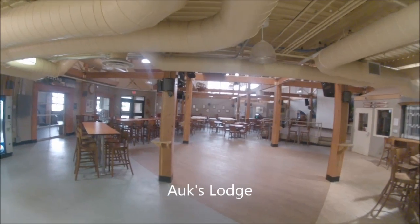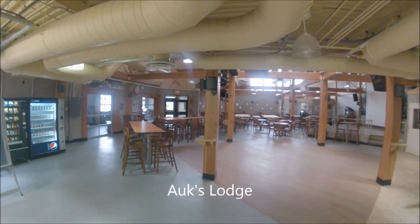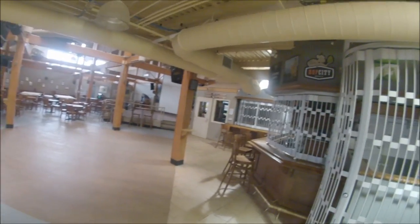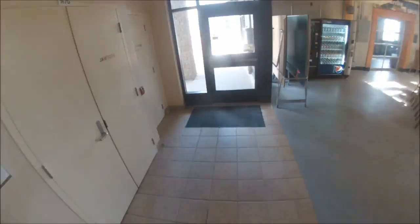So this is an area that's run by the Student Association. So in this, they're providing areas where students can have a more recreational point of view. So there is an establishment here on campus to provide liquor, as well as pool tables and other forms of recreation.